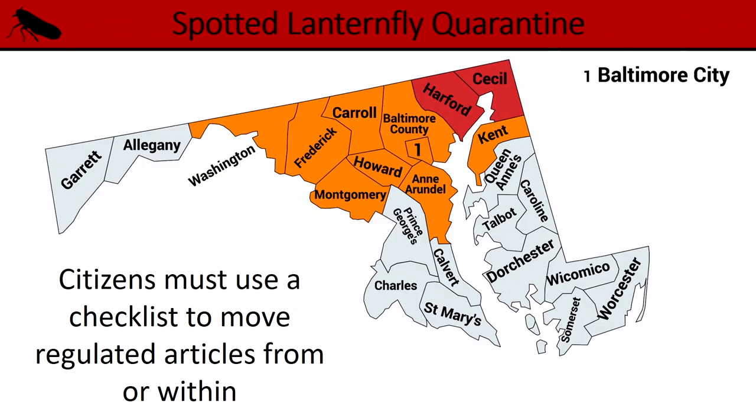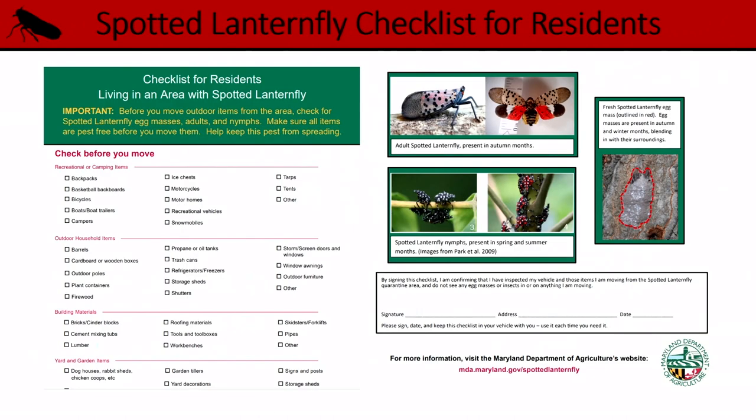If you are not a commercial enterprise, a citizen must still use a checklist to move regulated articles from or within these counties. So citizens are asked to please use a checklist and inspect the regulated articles as well. This is the MDA checklist, which you can download online, to go through potential regulated articles that you could be moving, and it also shows you how to identify the different life stages of spotted lanternfly.